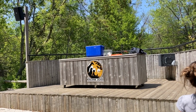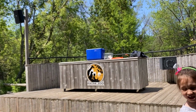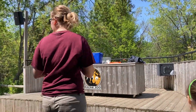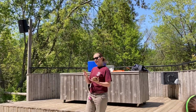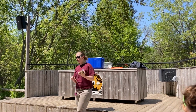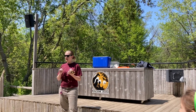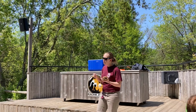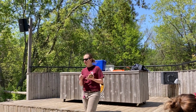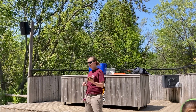Now, as I brought her around, did you guys take a close look at her shell? Do you guys want to take a guess at how old my friend is? Depends on where they're at, if they're in the wild or if they're in captivity. In captivity, they can get up to 100 years old. In the wild, if they make it past the juvenile stage when their shell has become fully developed, they can get up to about 80 years old.